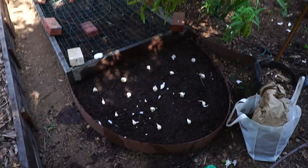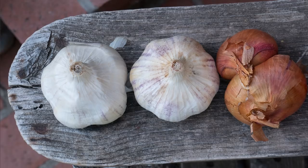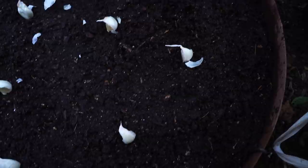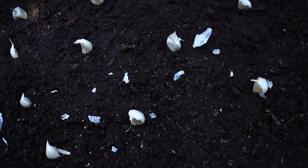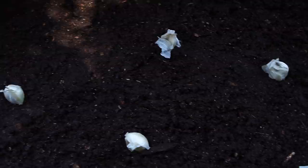Okay, in this little bed, I am planting garlic that I bought at the National Heirloom Expo. I'm going to have to look up the variety because it wasn't on the bag or the receipt. But I'm pretty sure this is softneck, because that's what's most appropriate for Southern California. I've just placed the cloves. You unpeel the bulb and you place the cloves.